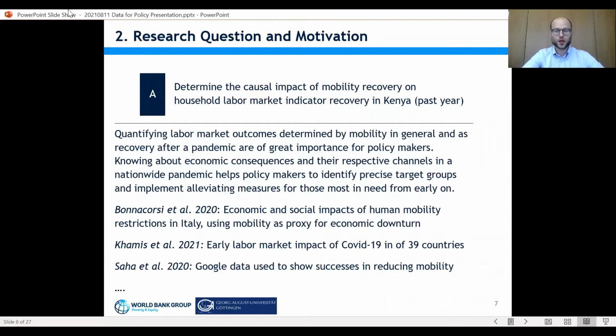The most notably, I want to mention Markus et al. That took a look at the economic and social impacts of human mobility restrictions in Italy, where their methodology deviates from ours, is that they took mobility as a proxy for economic downturn. We keep them separate, and we specifically will focus on how mobility impacts economic activity, specifically labor market outcomes.